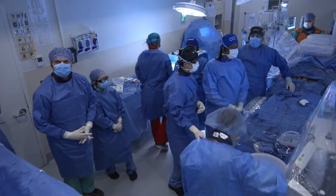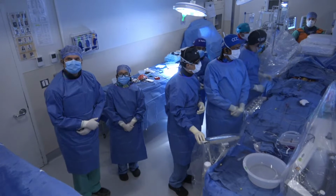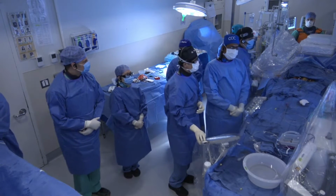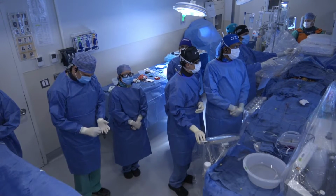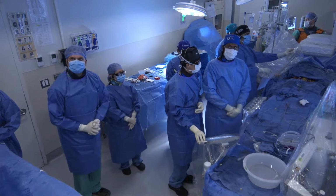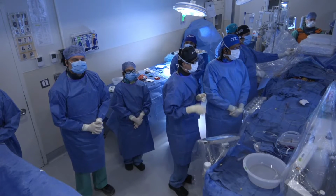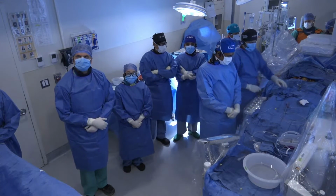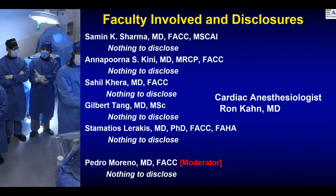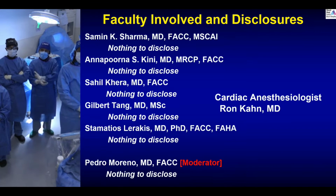Myself, Dr. Keeney on my right side, Dr. Tang, Dr. Khera, and then we have our few fellows here. We actually have the surgeon who was trained as the structural fellow also and graduated and got a nice job as a structural attending, cardiothoracic attending, in Oklahoma, and we have the rest of the staff. So with that note, let's start the presentation of this case. These are the faculty. Our cardiac anesthesiologist is Dr. Ran Khan, and he'll be keeping the patient with conscious sedation.